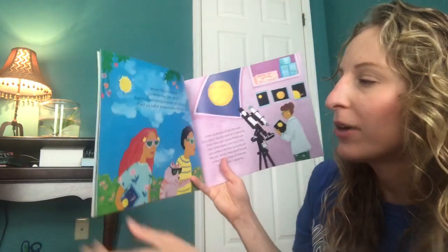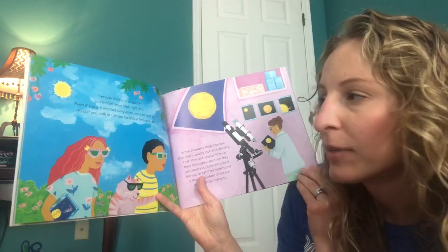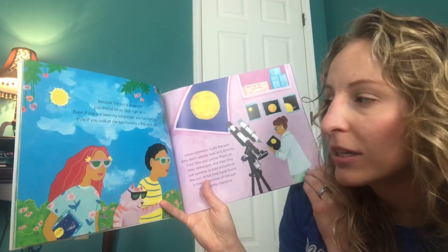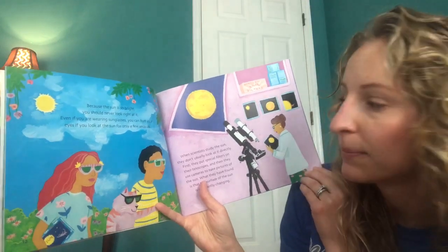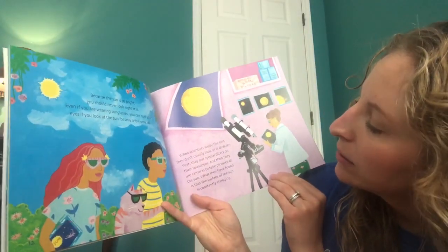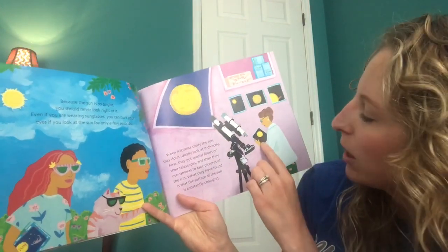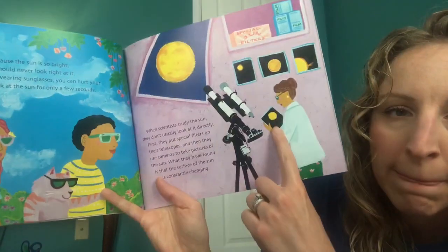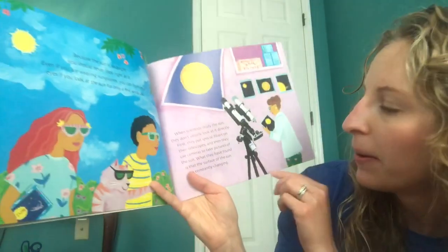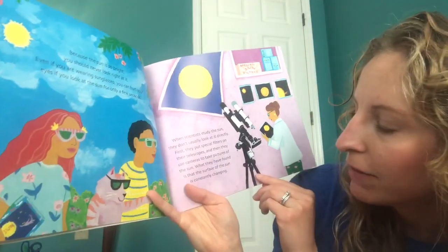Because the sun is so bright, you should never look right at it. Even if you're wearing sunglasses, you can hurt your eyes if you look at the sun for only a few seconds. When scientists study the sun, they don't usually look at it directly. First, they put special filters on their telescopes. So they put this black piece on the telescope, and then they use cameras to take pictures of the sun.